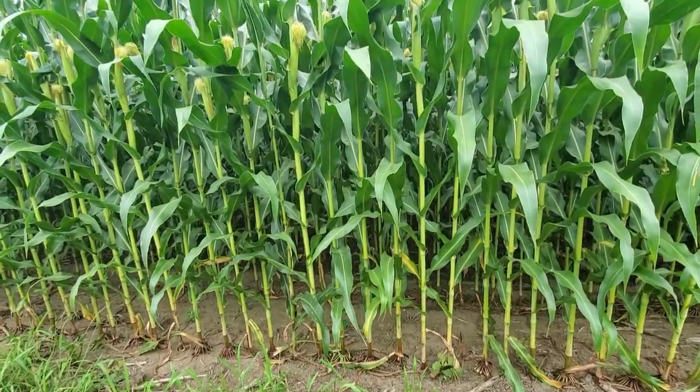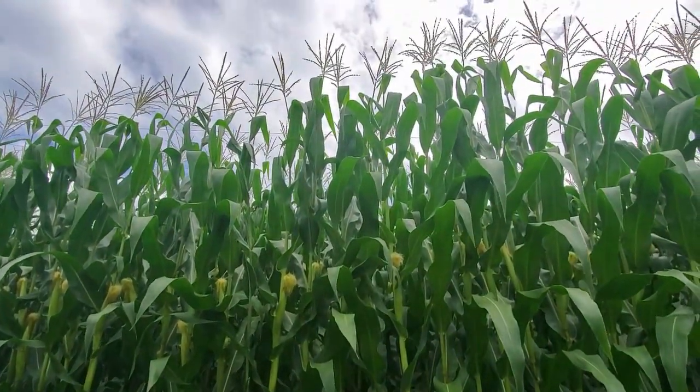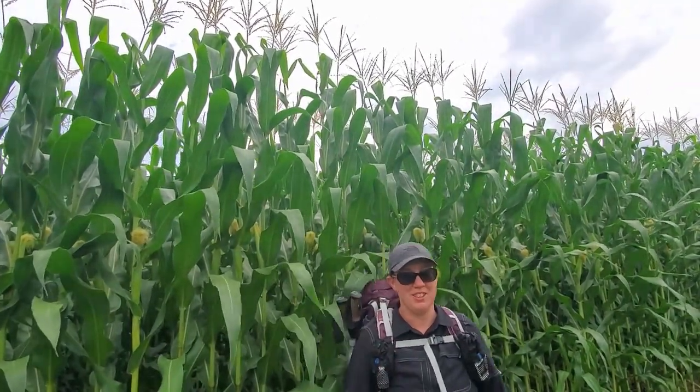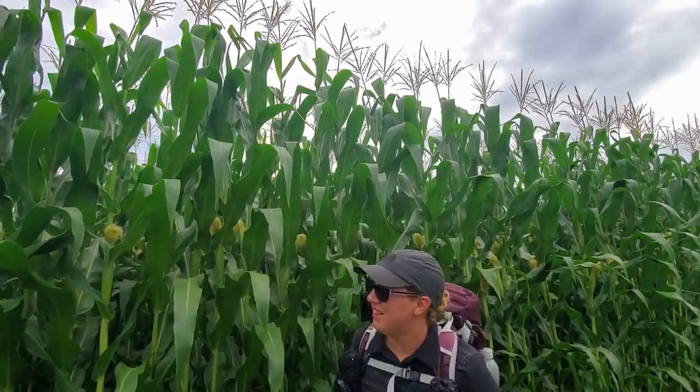Look how tall this corn is. It's huge. Sarah, go stand next to it. Give us some perspective. And Sarah's 5'8". Look at that. 5'7", but I appreciate that. Oh my gosh, it just towers over you.